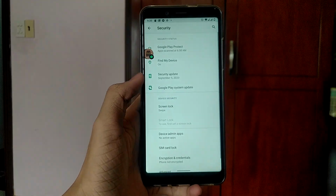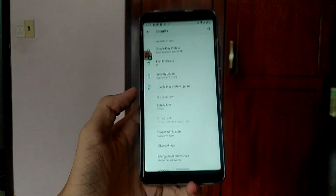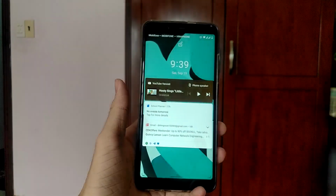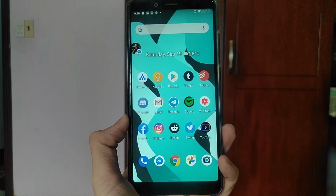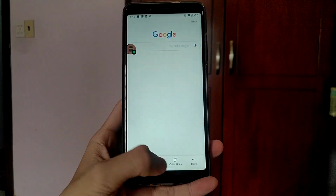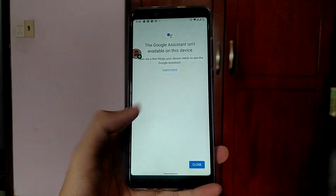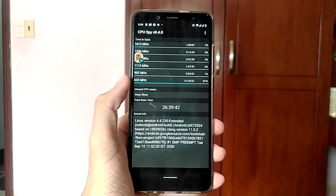Also, no fingerprint gesture. There's no fingerprint at all supported. This is like a 50-50 thing. If you're lucky, you will have fingerprint working, but for others like me, you will have to use patterns or pins, which is really annoying. No Google Assistant. For some reason, it's not supported. And as of shooting this video, Magisk is not supported, and no deep sleep.